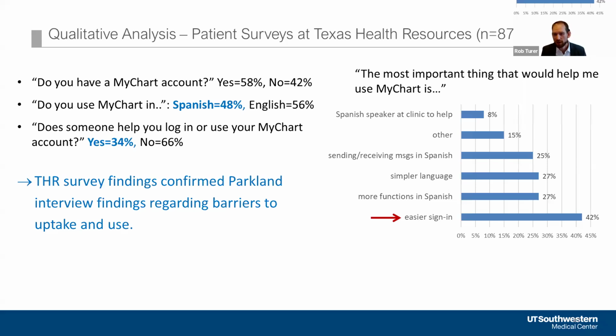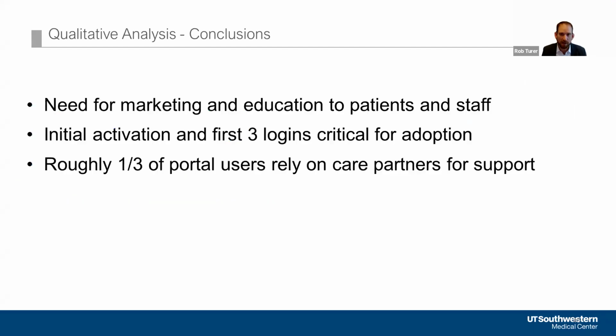There were issues with jargon and complex language. There were issues in terms of being able to actually receive messages back in Spanish, and then the other comments and requests for Spanish speakers or navigators to help.